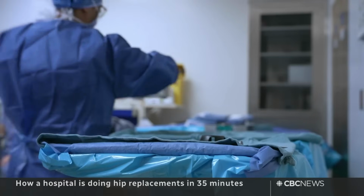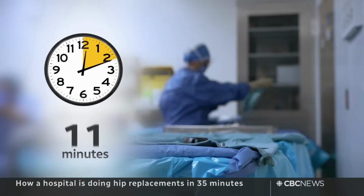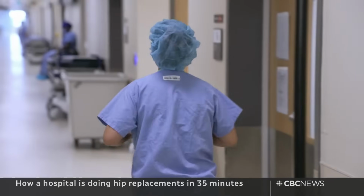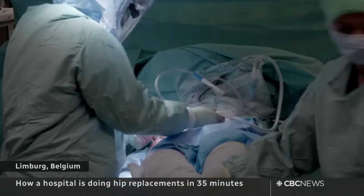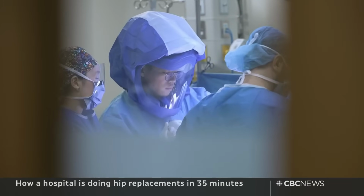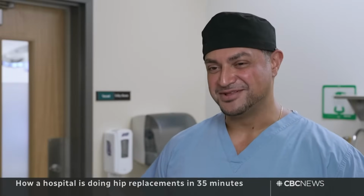Smaller custom trays help cut setup times here from 30 minutes per surgery down to about 11. I'm about to go because I'm prepared for the next one. That's one time-saving change. The efficient direct anterior approach. Humber's surgical team learned other lessons from a public hospital in Belgium and a for-profit center in the U.S. By mid-afternoon, they're closing in on their goal. We're on number 9, I believe.